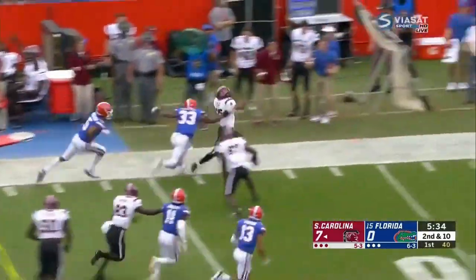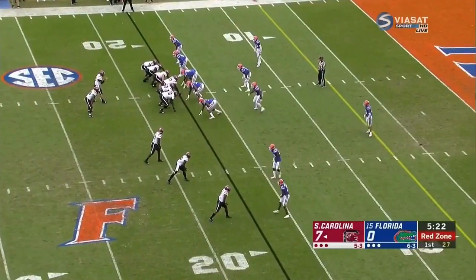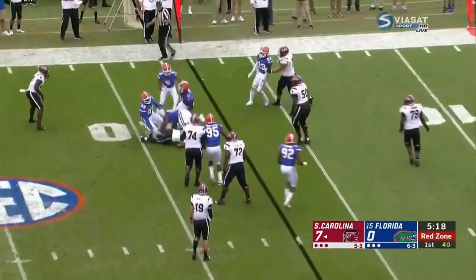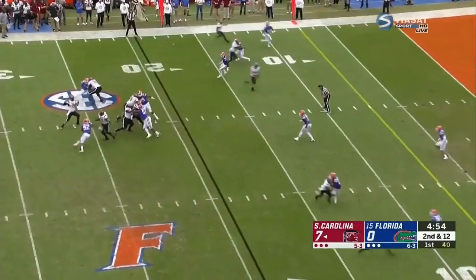And again, they give up a huge gain on the ground, tiptoeing the sideline as Turner did pretty well to keep it on the stretch zone. Really good design. Turner again. This time he's dragged down by Ja'Kai Polite, making a play in the backfield. You're in obvious passing situations.